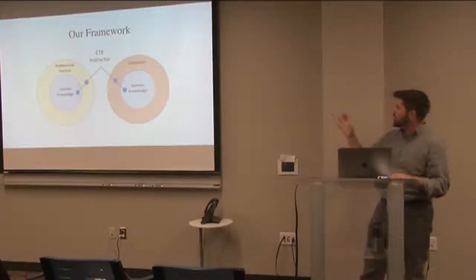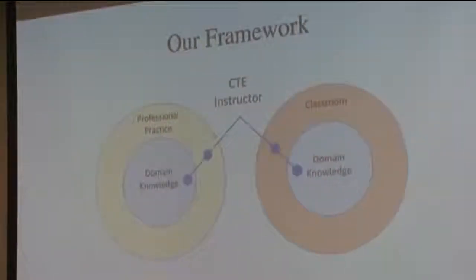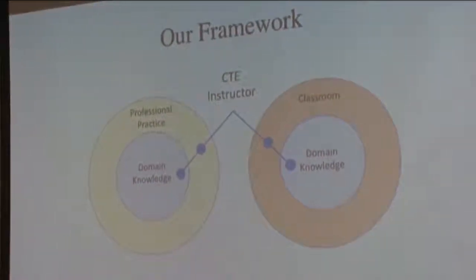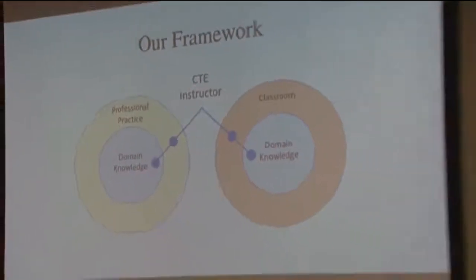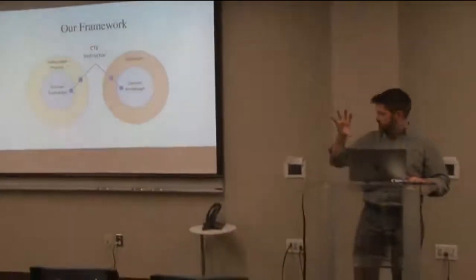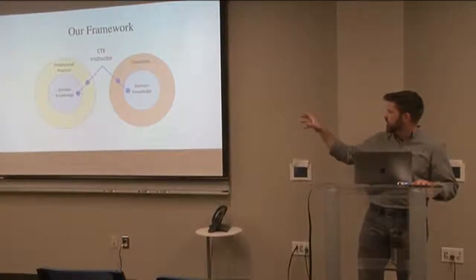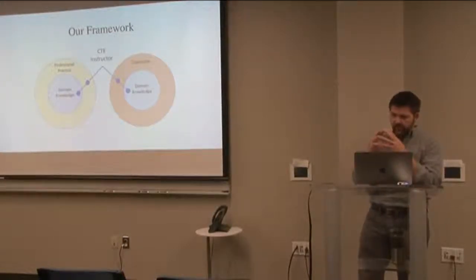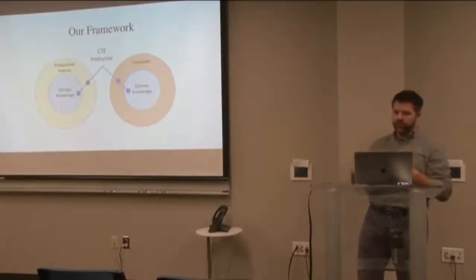And this is more along the lines of what we want to see. What we're interested in seeing is how the CTE instructor takes the domain knowledge, situates it in professional practice, and then connects all of that back into the classroom work. So to go back to Lampert's definitions, we're viewing teaching as a collection of practices equals domain knowledge, and practice of teaching equals professional practice. Those small tasks are in that small circle, and they get situated within that larger circle and then pulled into the classroom entirely.